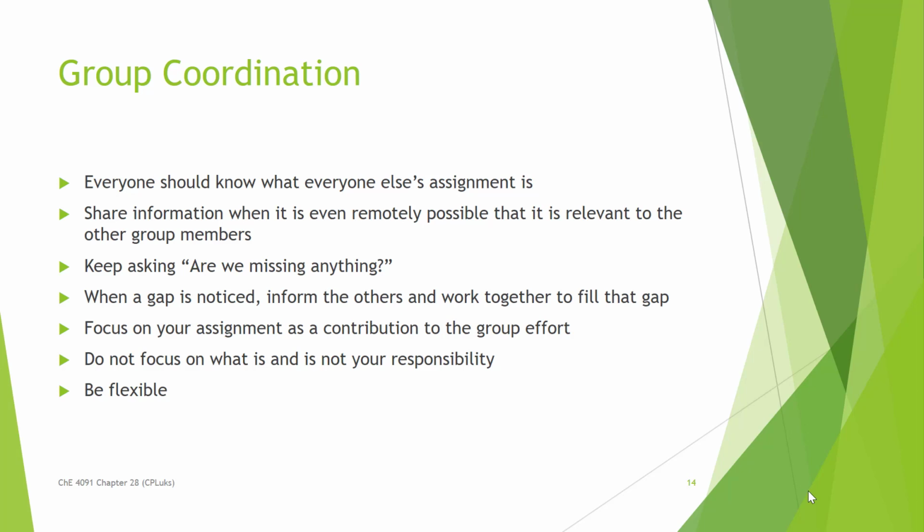Now, along the way, just keep asking yourselves, what is it that we're missing? This says, are we missing anything? Trust me, it's what are we missing? Because you're always missing something. And one semester on your first design project, even with it being coached, you will miss things. Okay? It just happens. You're new to this. So keep asking, what is it that we're missing? And then when you notice a gap, let everyone else know and work together to fill that gap.